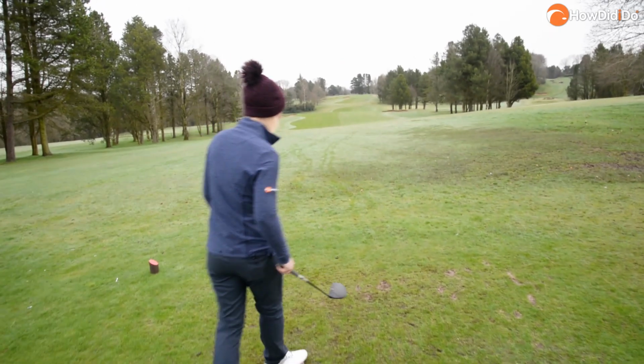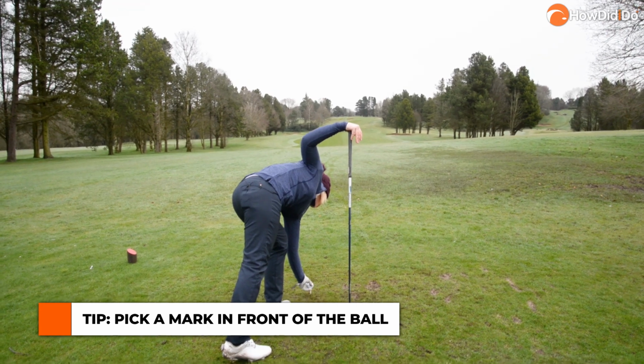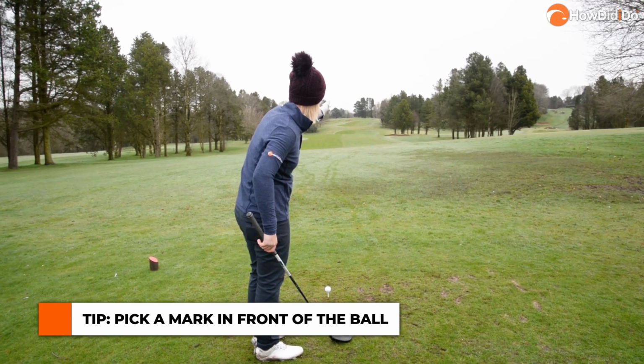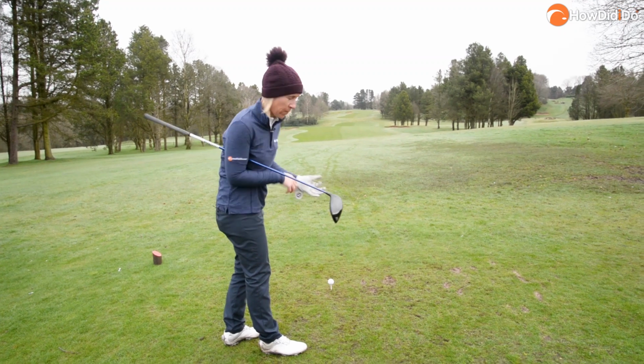I'm going to put the ball down in line with a mark in front of me. Couple of feet, just there, which is going to line up to the tree to the right of the pin. Jack Nicklaus did this, it's good enough for him, it's good enough for me.